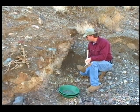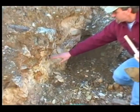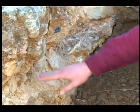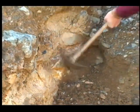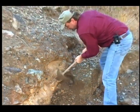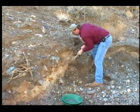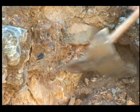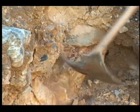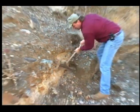Well, the reason I like this spot right here is because you have solid bedrock right here, and you have these cemented gravels that are right on top of the bedrock. And so what I've been doing is chipping out this material out of here. And chipping out this stuff. And see how hard it is. Hard and cemented in there. You can tell it's an old layer. And it's really hard. It's a lot of work, but we got to get a sample, see what's in there.